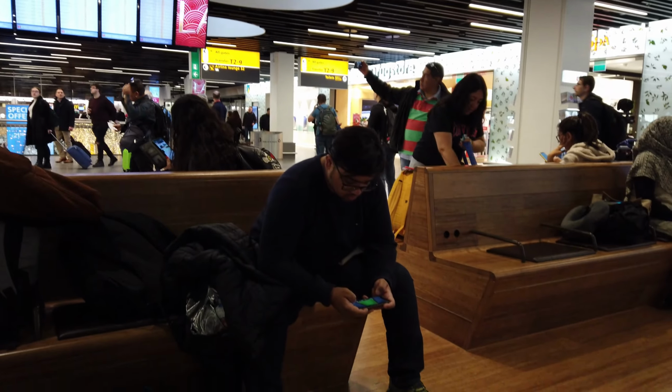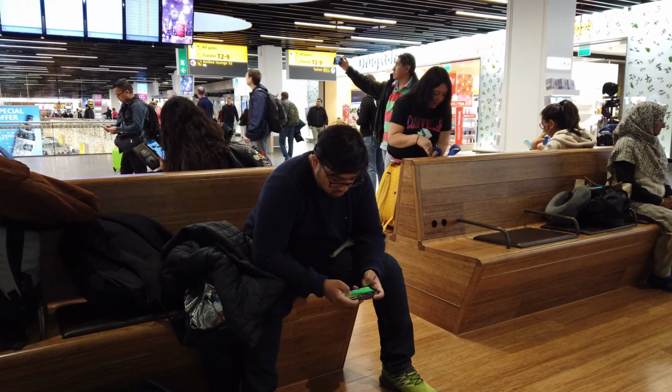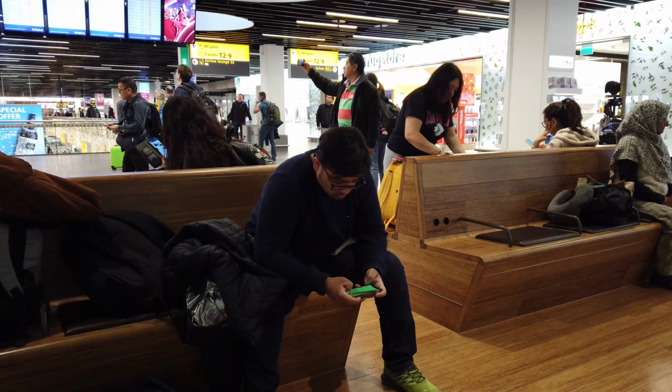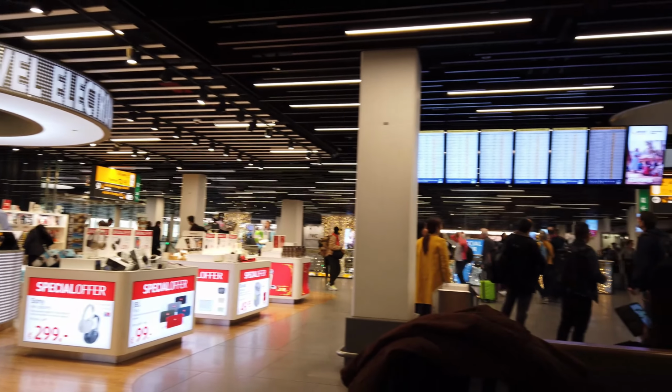Now we are here in the duty-free of Schiphol Airport, Amsterdam. And mother is playing snooker as usual. Wherever he gets the time, he will play snooker. So you can see here, this is the duty free of Schiphol Airport, Amsterdam, Netherlands.